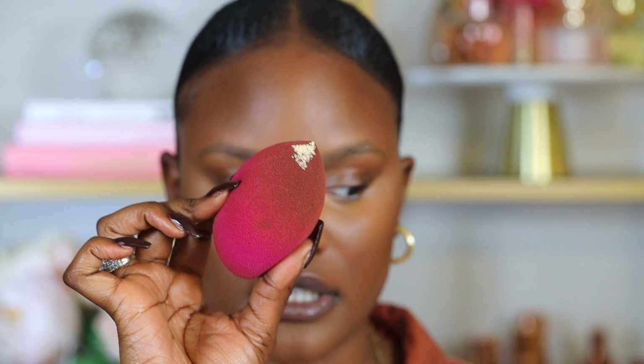Now I do still feel like this powder is a little bit too light. I feel like it's not golden enough for melanated skin. I still feel like it can wash you out a little bit. So what I usually like doing is using a beauty blender, applying an extremely small amount and just pressing it onto the skin. You can also use a brush, but I feel like with a brush it's easy to pick up a lot, and that's how it can make you look a little bit washed out.